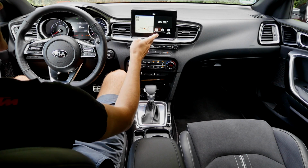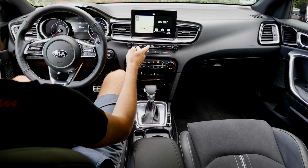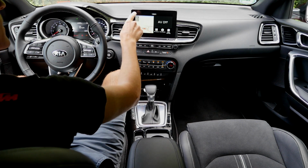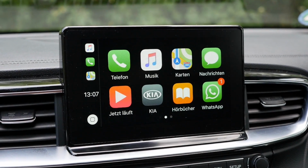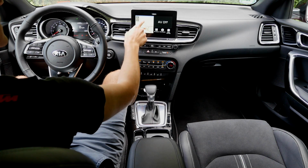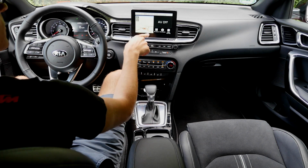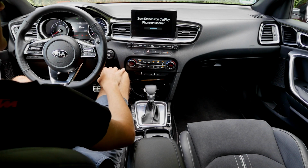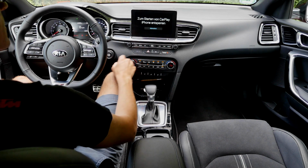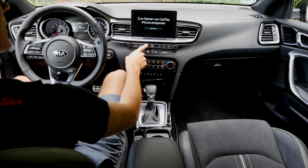Since this one here is a GT line and the ProCeed starts with a GT line, at least in Germany, you always get a 7-inch one, and this one is the optional 8-inch one. This one also includes a GPS directly. Soon we'll also give you more deals on that. And there's always the Apple CarPlay and Android Auto connection inbuilt there. And some hotkeys right here also for the screen left.